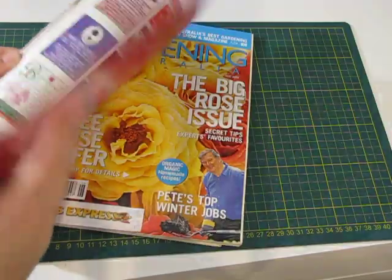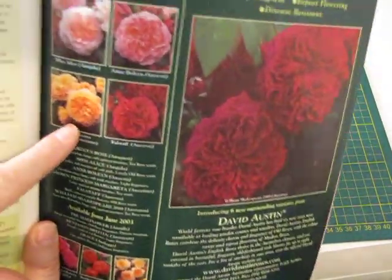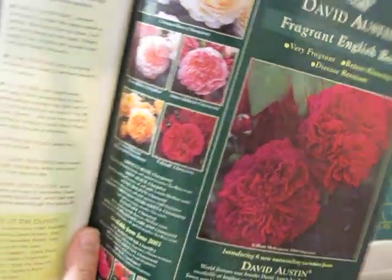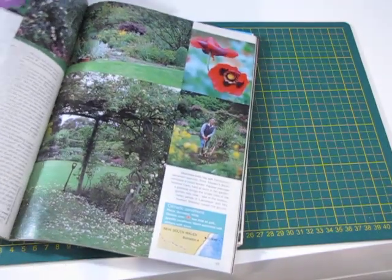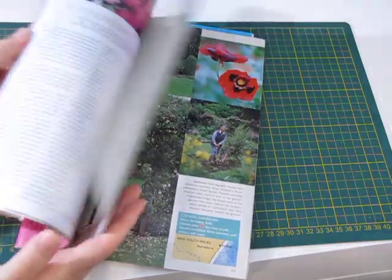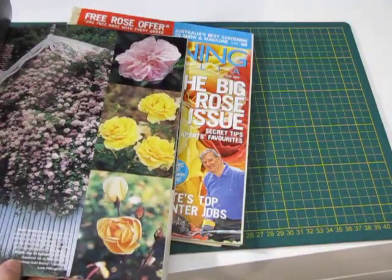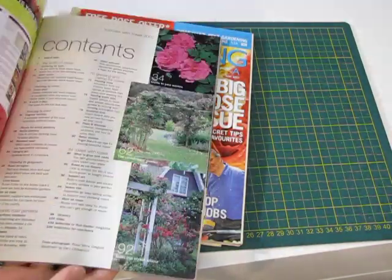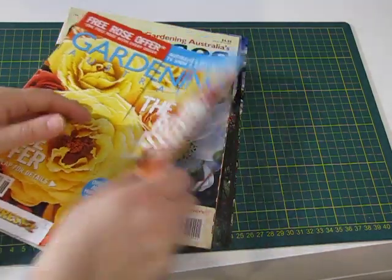Success with roses. I can't let the rose things go in the bin because I love fussy cutting these little bits and putting them onto tags and all sorts. Which is what I was doing today while I was sitting in the car waiting for my son to do a bit of his shopping. Fussy cutting all my magazine roses. But yeah, there's some lovely ones in this one. I've probably got enough roses to fussy cut for the rest of my life now.